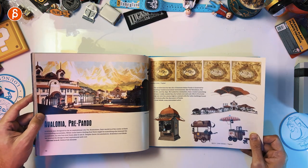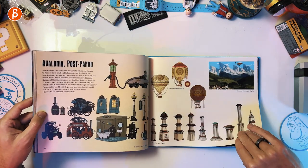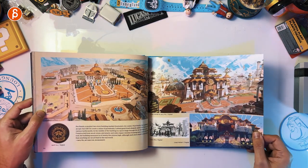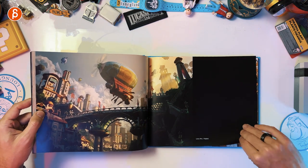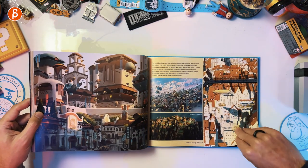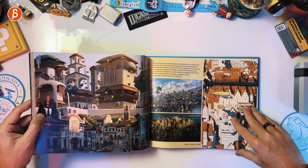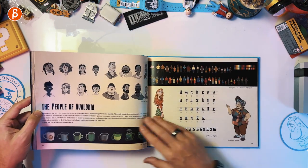Pre-Pando, post-Pando, that's cool. I'm definitely into the whole cyberpunk type of old school meets new tech look. Definitely my thing. So I was right at home in that movie. That is cool. Love that. Look at that. So cool.